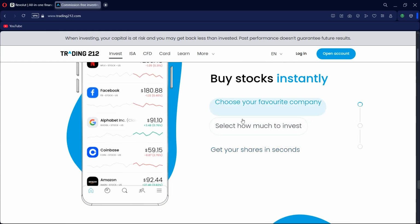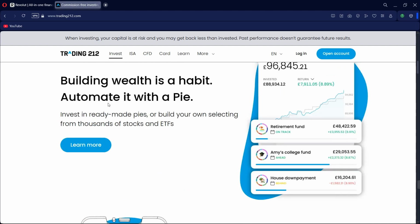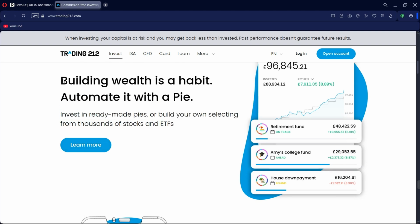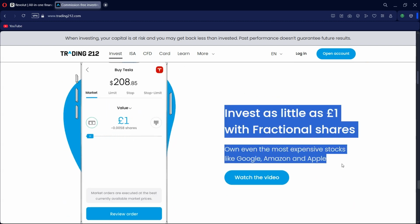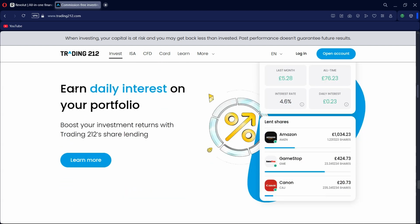It features a user-friendly interface, advanced charting tools, and educational resources, making it suitable for both beginners and experienced traders. Trading 212 also offers features like fractional shares and auto-investing, allowing users to build diversified portfolios with ease. However, it lacks access to certain asset classes like mutual funds and options.